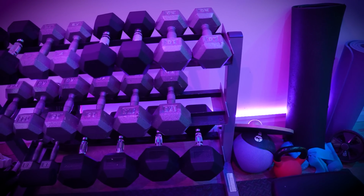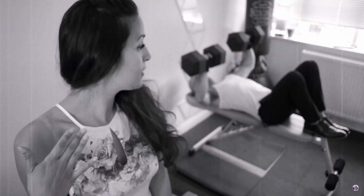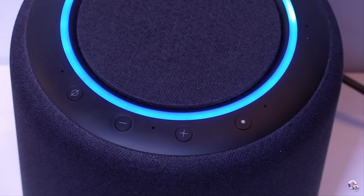Oh, the task! It's not the same. There are some LIFX bulbs at the end of the room and a LIFX LED strip beneath my really big, very heavy, very manly weights that I'm always benching because I'm such a big, heavy man. And there's an Echo Studio in the corner of the room.